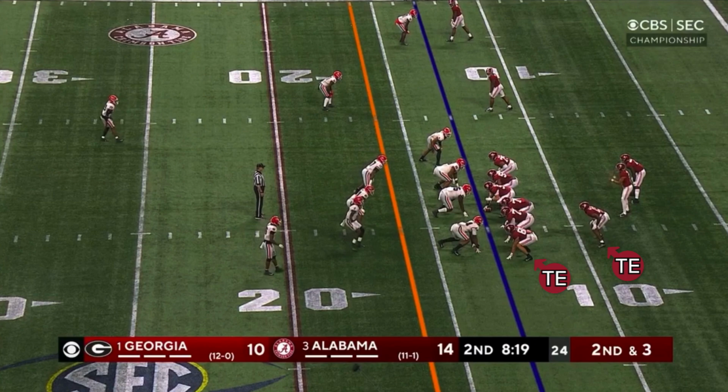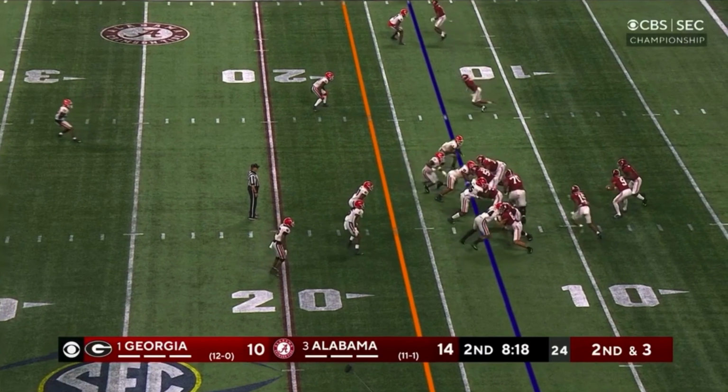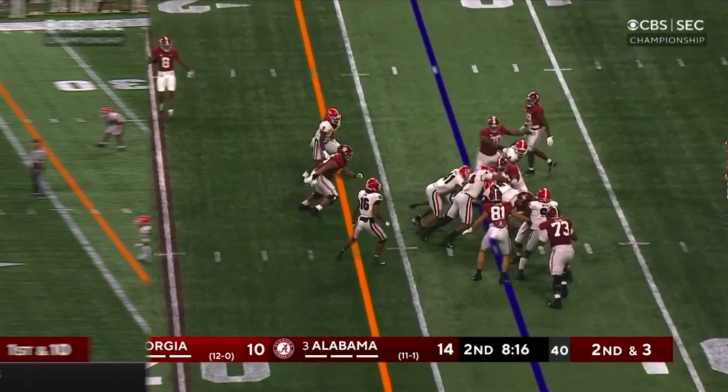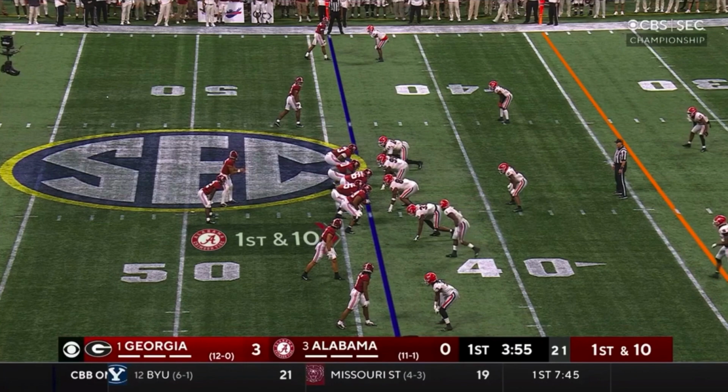As I said, Georgia then showed a tendency to blitz away from that side. So on this play, we're going to see this linebacker blitzing away from those 2 tight ends. And in this case, that pressure is going to help him shut down the run. Of course, in spread formations, there won't be any extra blockers in the box, and so in those cases, Georgia's blitzing to the side of the running back's alignment.